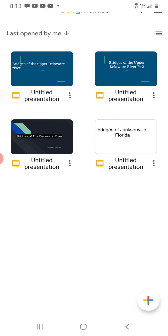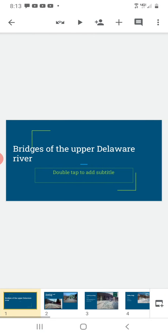So, we're going to slides on the Bridges of the Upper Delaware River, Part 1. There are a lot of bridges I did not cover in the last video, so now we are going to start.